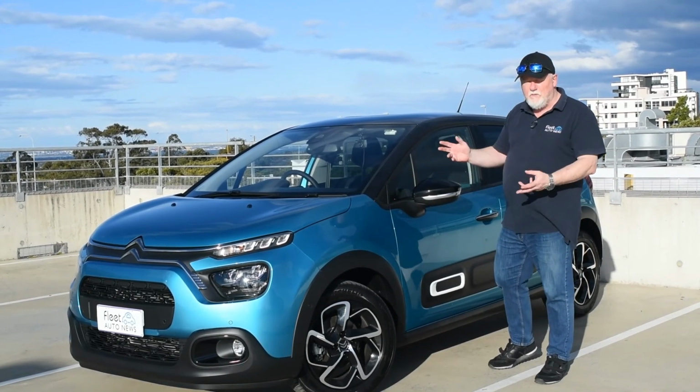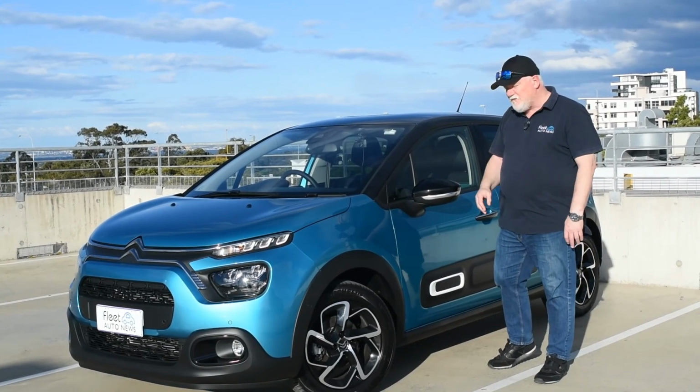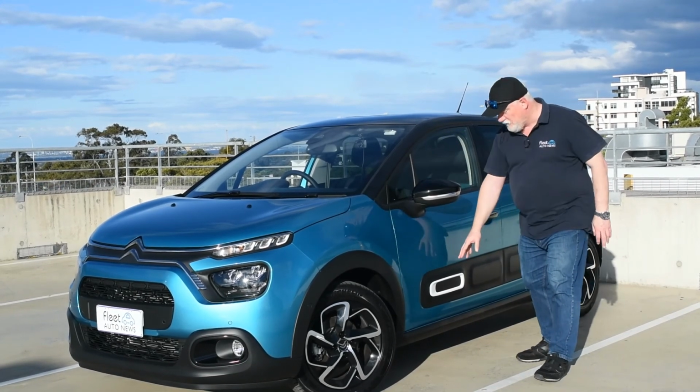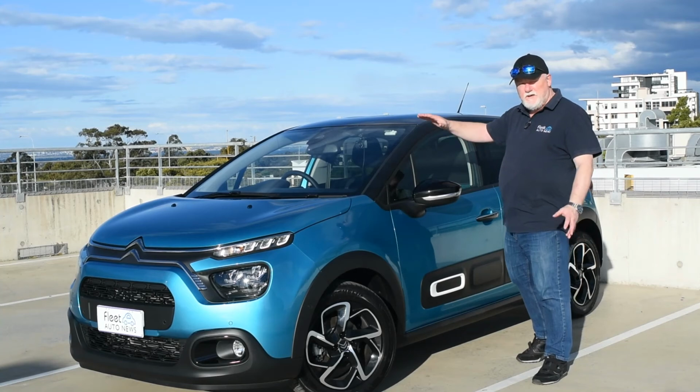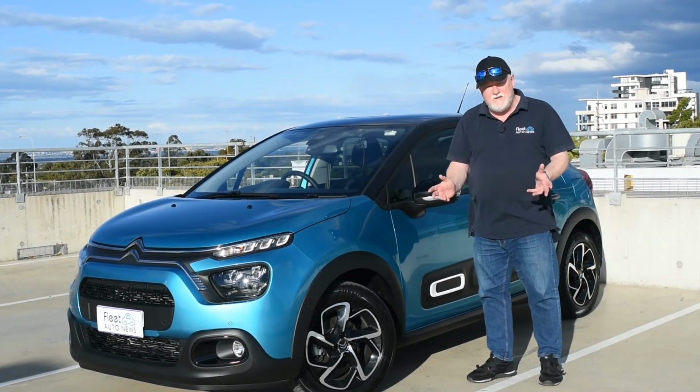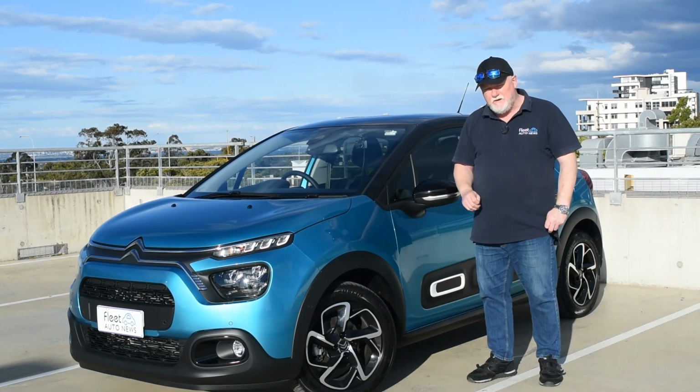Resplendent in a beautiful metallic blue. It is a $690 option, but just have a look at it. The blue, the little white contrasting highlights against the black surrounds and black roof. It's the absolute pick of the litter when it comes to the colours available in the C3.